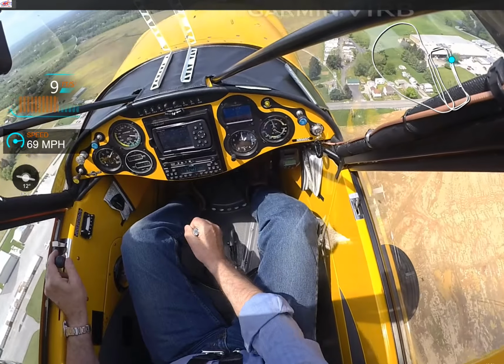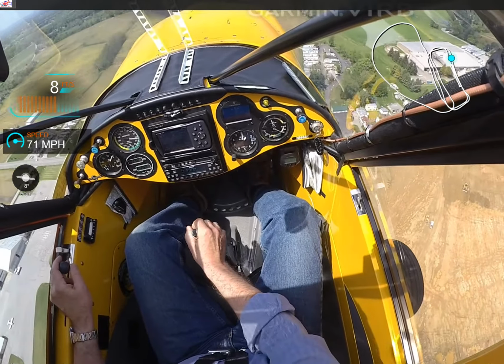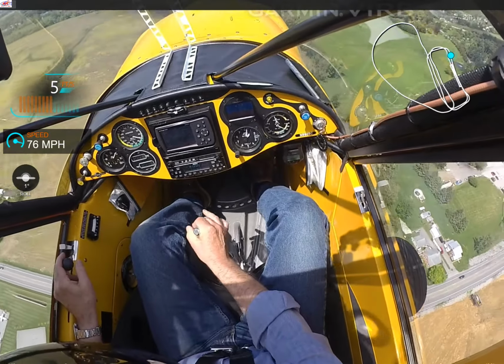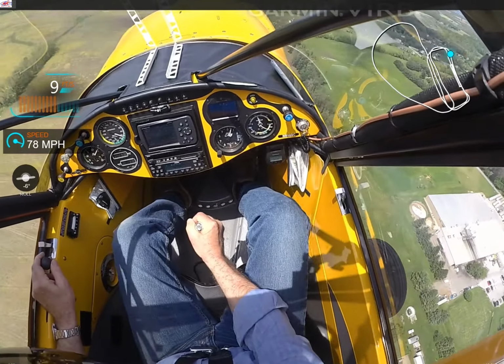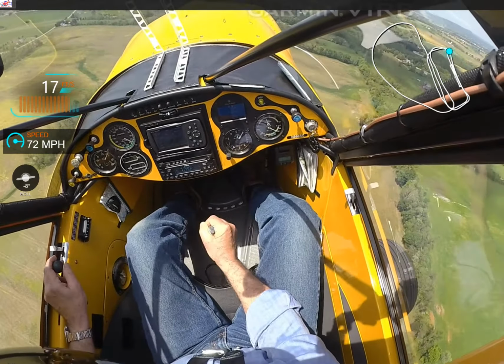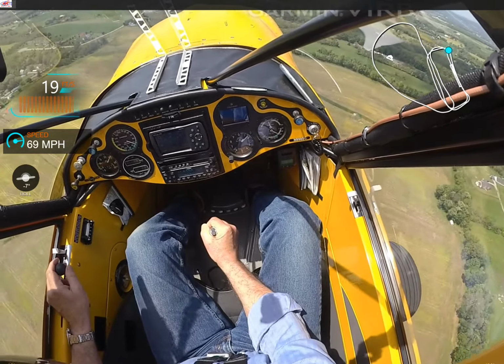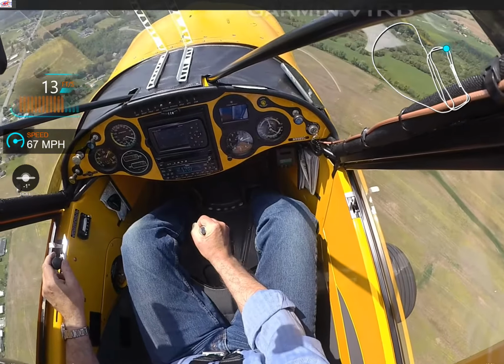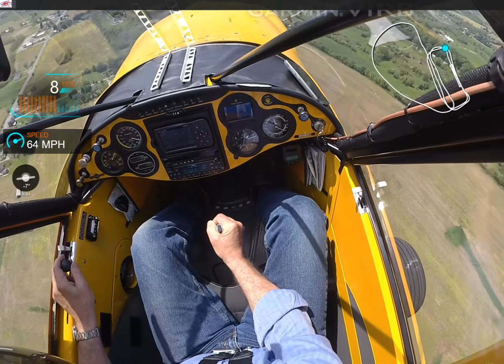I also noticed that, and you'll see when I do my left turn to the crosswind leg, that I'm not as coordinated as I would like to be. You watch the little white ball there in the top of or above my GPS in the center. You'll see I'll skid a little bit to the right here. Not enough aileron, too much rudder.